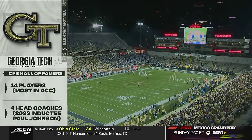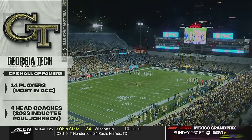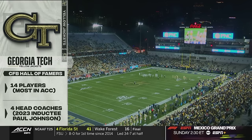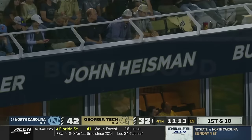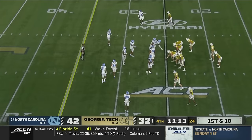And you see, of Georgia Tech's proud history in football that dates back a long time, they have 14 players that are College Football Hall of Famers and now four head coaches that are College Football Hall of Famers. The head coach number there, that's an impressive number. And they are Dodd, Heisman, and William Alexander.